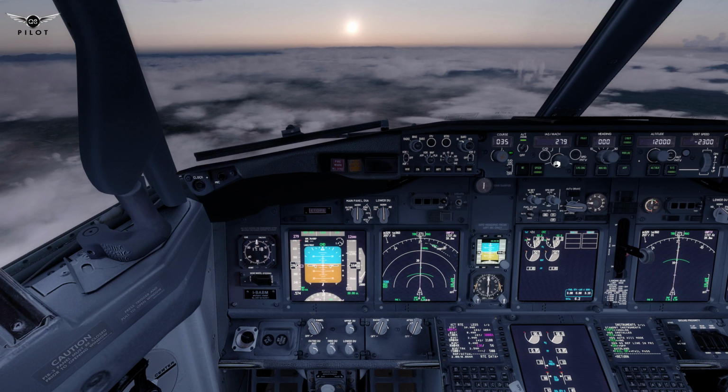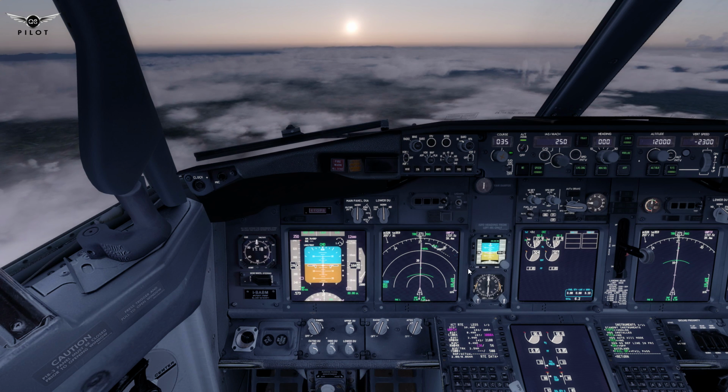So hopefully we'll be able to clear that altitude. Alright, what I'm going to do is reduce our speed to 250 knots.